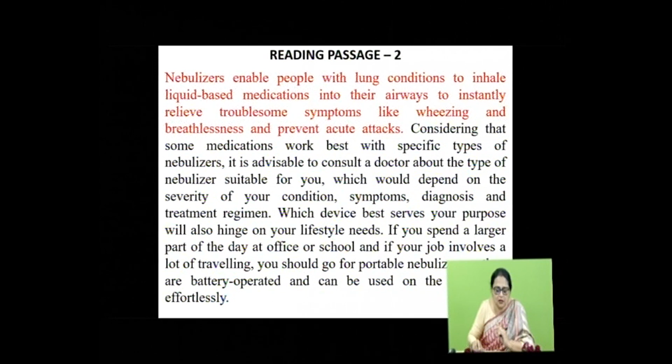The answer is here. Enable means you can use the word enable, relieve, help. So nebulizers enable people with lung conditions to inhale liquid based medications into their airways to instantly relieve troublesome symptoms like wheezing, breathlessness, and prevent acute attacks. So the answer is from the same paragraph, in the same lines as the previous one. So let's read the further question.